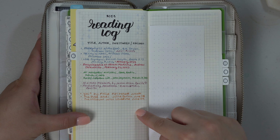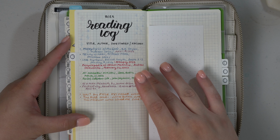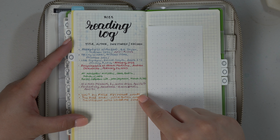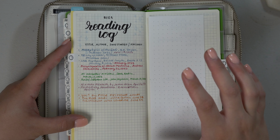As for my reading though, I read 3 books in June. I did super good. I was really happy with myself. And I actually ordered a couple of series. I ordered the Shadow and Bone series and the Outlander series. So if you've read either of those, let me know, because I'm really excited.